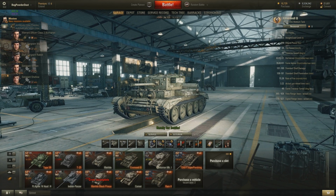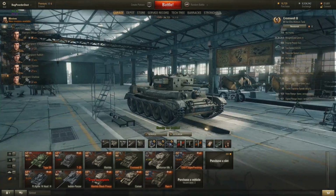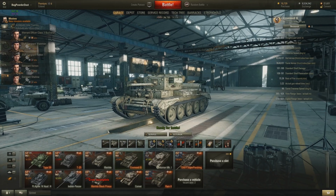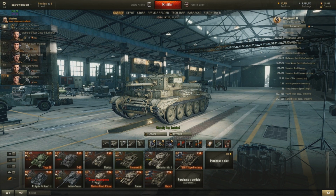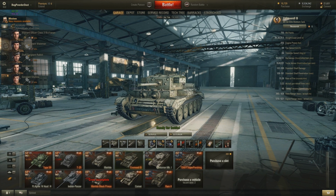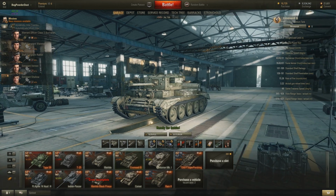Today's two video pair is going to be about the Cromwell B, which was one of the Berlin Trio tanks featured by Wargaming, the other two being the IS-2 Russian Heavy and the Rudy, which is a Russian medium. They were quite popular at the time and caused a little bit of controversy because Wargaming didn't sell them separately. They insist on bundling 30 days of premium and a garage slot as well.